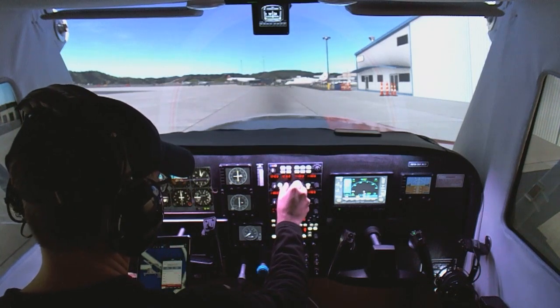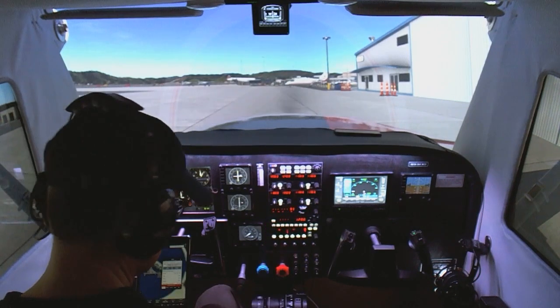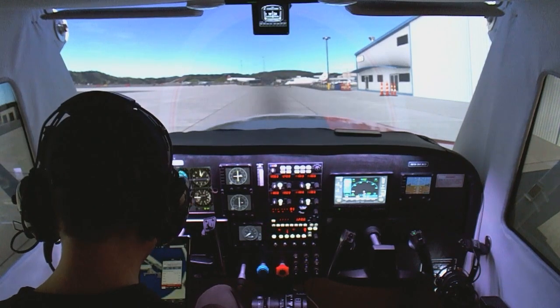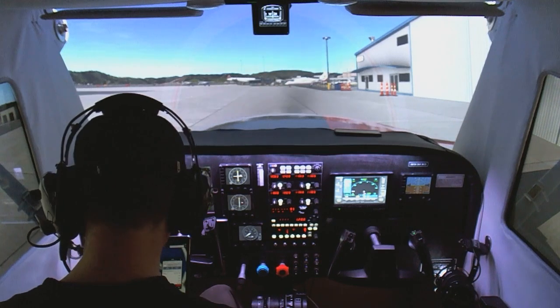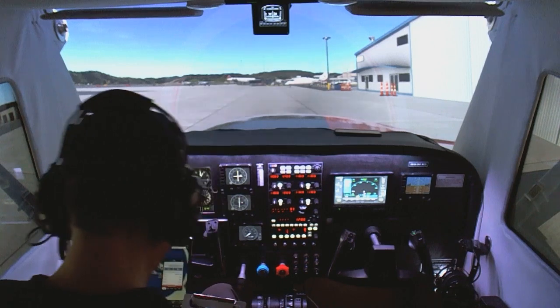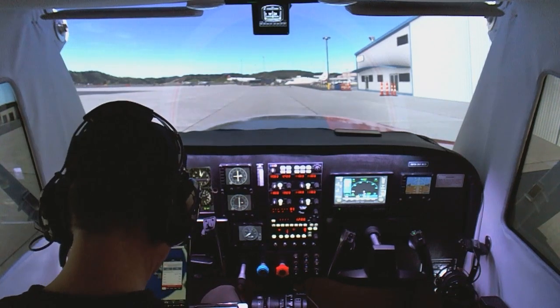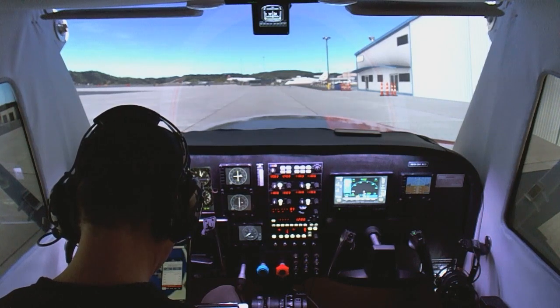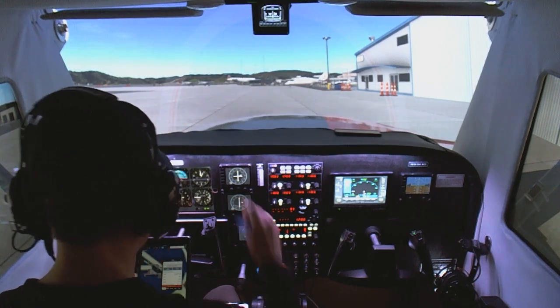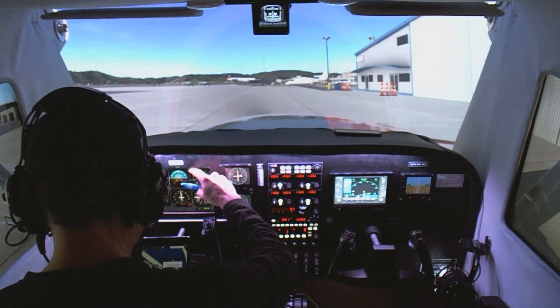120.6. San Luis Co. RGNL information Oscar. 1600 Zulu weather. Wind calm, visibility more than 10. Sky clear, temperature 8, dew point -31. Altimeter 3012. Arriving runway 29, departing runway 29. Advise on initial contact. 3012.